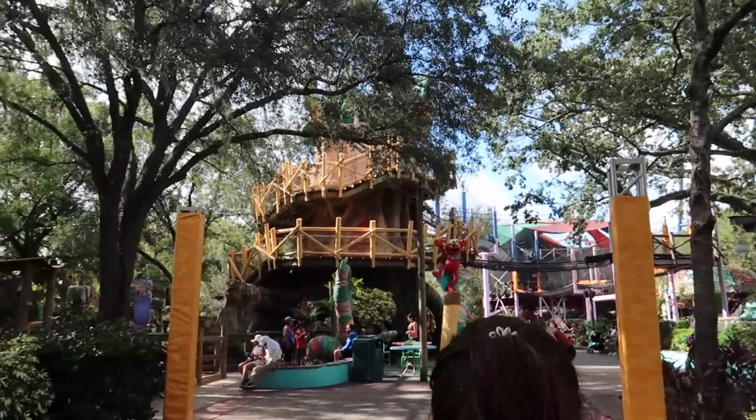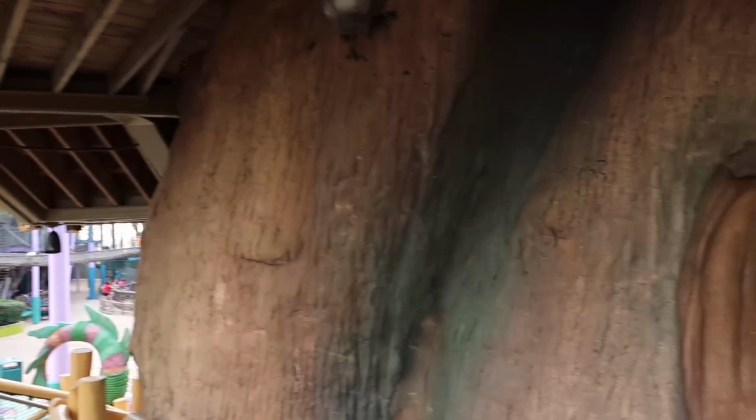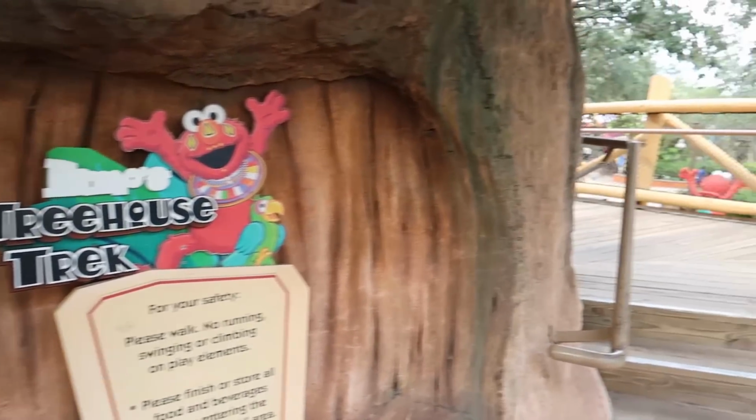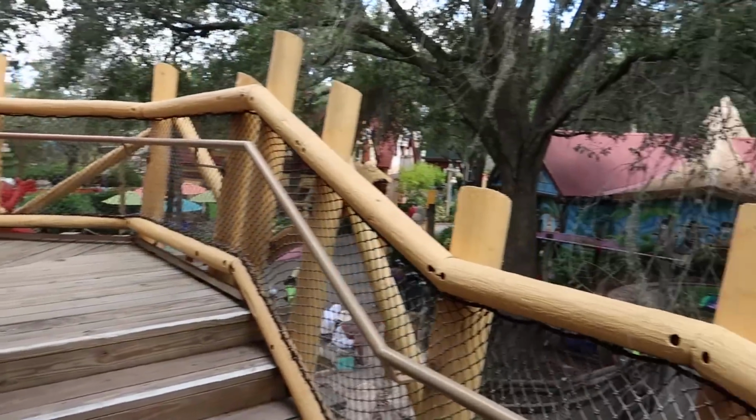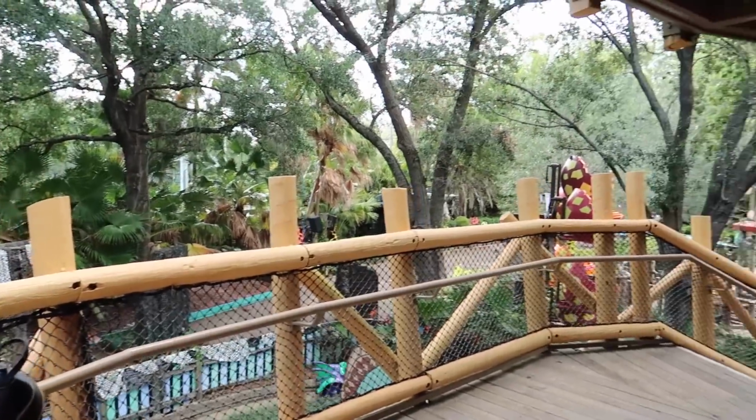Look at this area here, my favorite part maybe of Busch Gardens. Okay, so we're heading up into the Treehouse Trek. So this is pretty cool. You get to see a bunch of the little attractions that they have around here in this land. They're also setting up for Hallow Scream already.